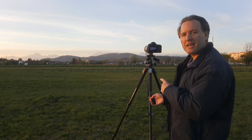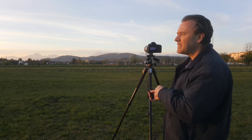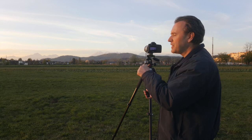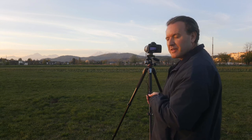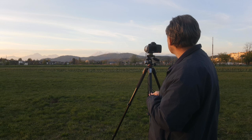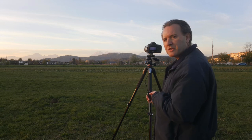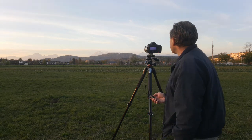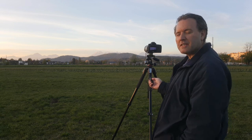Now you can see the color on the mountains has changed. There's more brown there now because the sun is just cresting down over the mountain tops over there. We're starting to get a bit of color. It's going to be brief. Good thing I got my composition set and I'm ready to go. Changing the color over the mountains in just an instant is amazing.